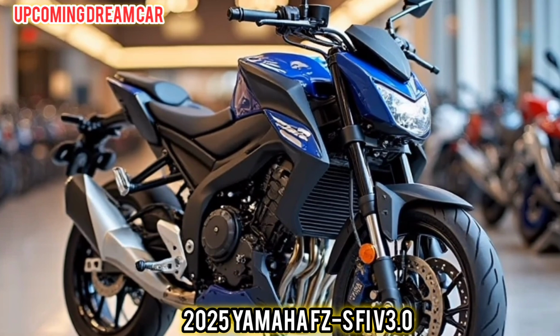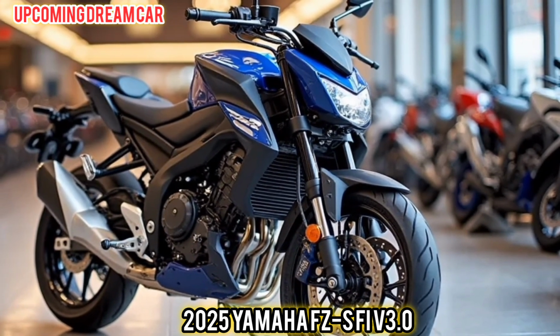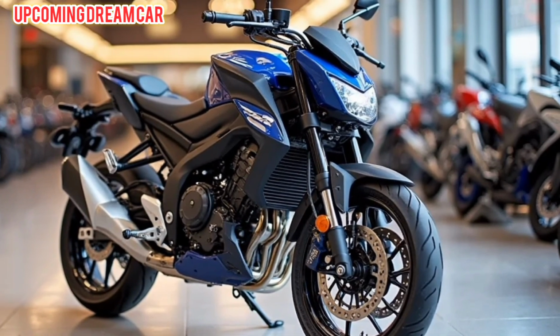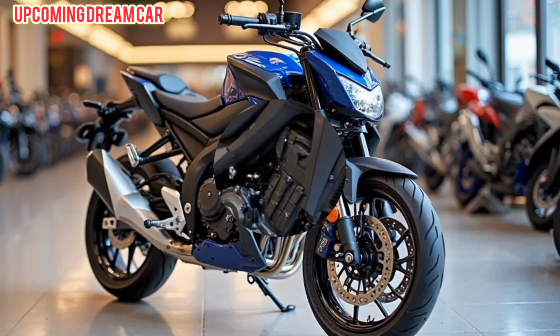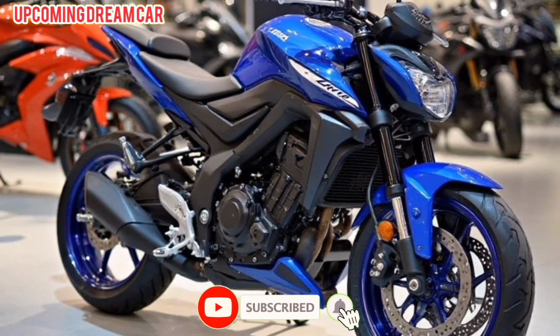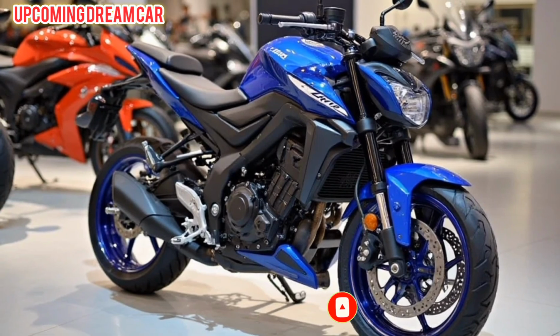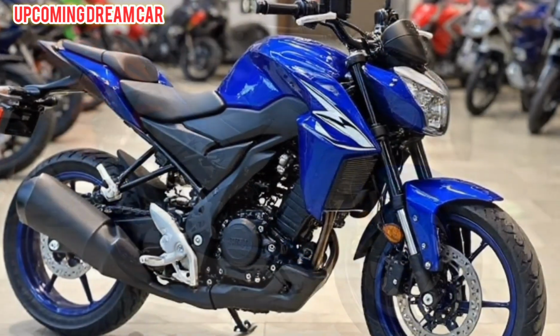2025 Yamaha FZ-S Fi V3.0 finally launched. The wait is over. Yamaha has officially launched the 2025 FZ-S Fi V3.0, and it's already creating a strong buzz in the bike community. With new updates in style, performance, and features, this version is all set to raise the bar in the streetfighter segment.